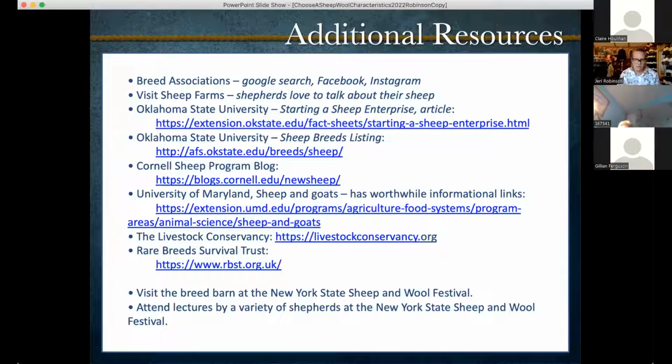And they have some other different links in there that are worthwhile. The Livestock Conservancy is the American organization that lists rare breed sheep. You won't see all rare breeds on there. It's kind of funny. They focus on the breeds that existed within America or that are important to the survival of that animal in other parts of the world. So the Teeswater is on there, but the Wensleydale is not. And there's reasons for all these things.